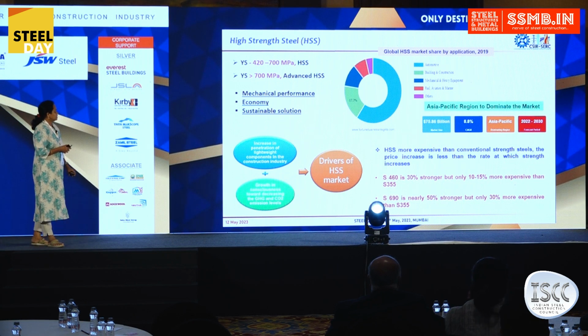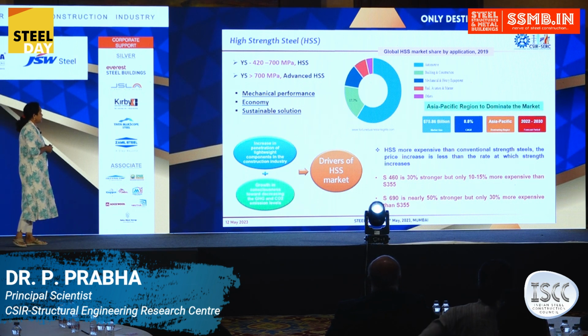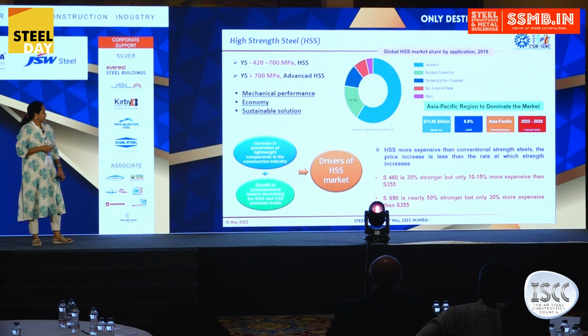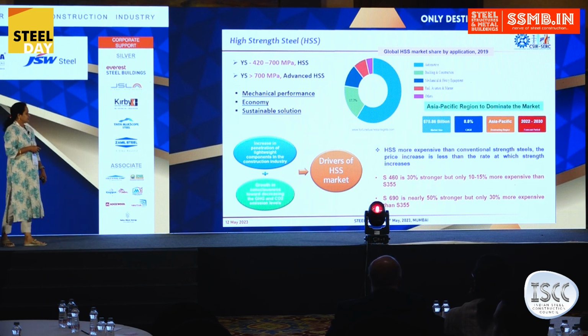Coming to high strength steel, steel with grades 420 to 700 MPa is termed high strength steel, and all grades above 700 MPa are termed advanced high strength steel. Due to the higher yield strength, it has higher mechanical performance, and it results in very lightweight structures and reduced cross sections. All these things bring economy into the structure, and it also provides a sustainable solution.